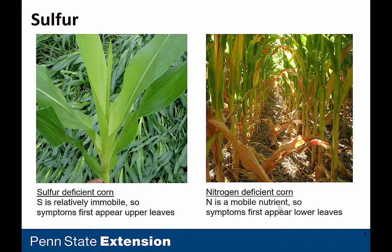Early in the season, from my eyes, they almost look identical, a sulfur or nitrogen deficiency. And there you've got to start asking questions: how much nitrogen do we have up front? What are the soil types? What's the history of the field? And then going in and doing some additional diagnostic testing we'll talk about.